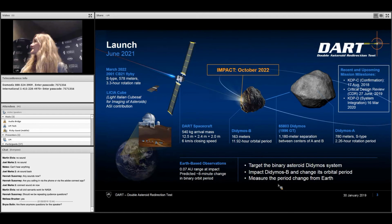So Didymos is a binary. It has a moon that is Didymos B, that's about 163 meters in size, and then the Didymos A, which is the main asteroid, is about 780 meters. They're separated by about a kilometer. We're targeting Didymos B. It orbits Didymos A with about a 12-hour orbit, and our impact is going to change the orbit of Didymos B by about 8 minutes.